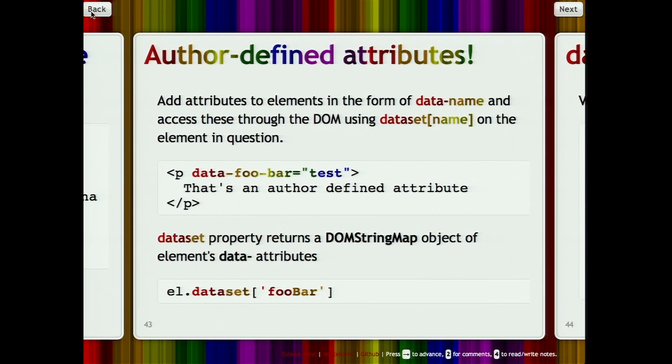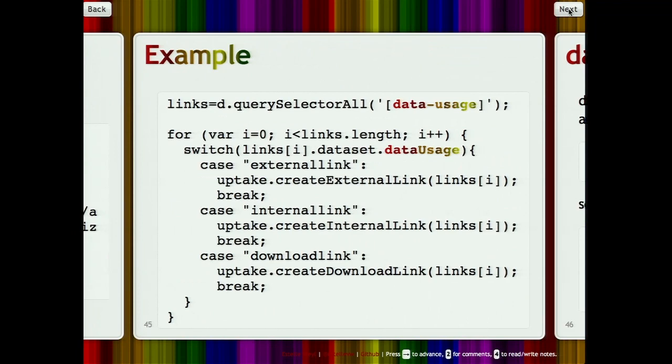Data dash are author-defined attributes, so you can create any attribute you want. In this case, all you do is type data dash and then create a name. Here I created data-foo-bar equals test. If I want to set or get, this would get it, and this would set it. Simple. This slide we've already gone over.